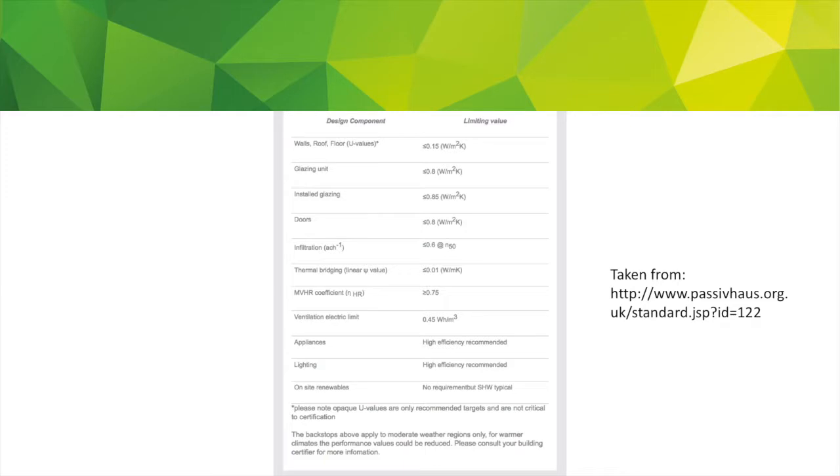Same with walls, glazing, installed glazing, and doors. The U values on them are significantly lower. To put in perspective, a glazing unit is 0.8 watts per meter squared, which is the U value. Just if you're not aware of what U value is, a U value is effectively how much energy a material would emit, depending on the difference in temperature. So 0.8 would emit 0.8 watts per meter squared of the wall area, and then per Kelvin, which is a standard unit of temperature.